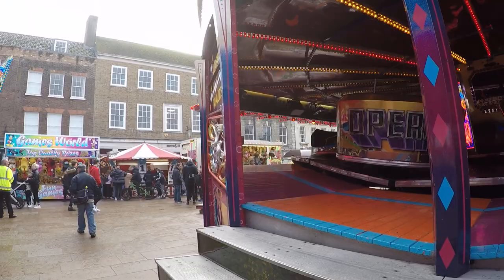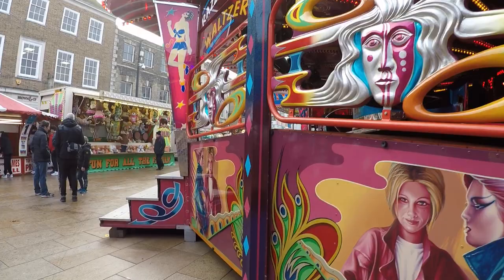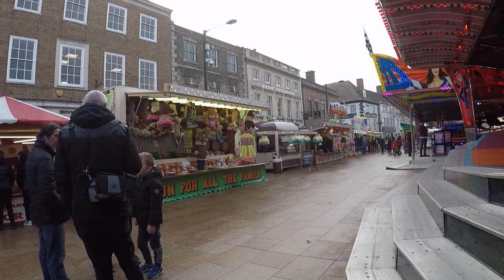This is a really lovely looking ride. I think this goes to Nottingham Goose Fair. Yeah, it's got some nice artwork on the baseboards as well. Lovely. Let's go and have a look at the Tagada before we switch off. We didn't look at that, did we?